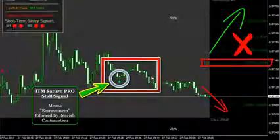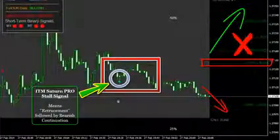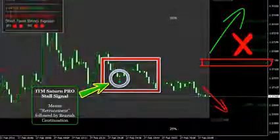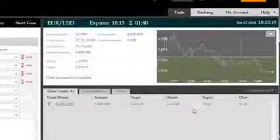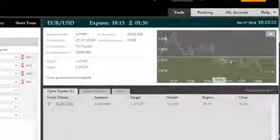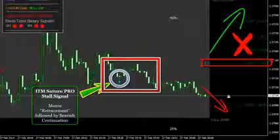We let the stall signal complete. It retraced all the way up to the 61.8 before price resumed downwards. We took a very comfortable no-touch trade. We could have taken a touch trade for a lower target. We could have taken a boundary trade, stay within these parameters of the 61.8, the old 61.8, and the 100% retracement of the 0% Fibonacci level.